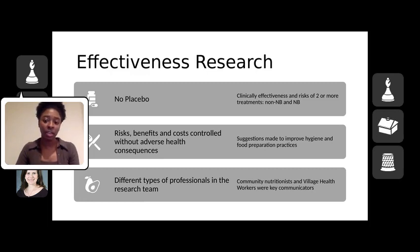So they used locally available produce, and they taught the women how to process the food, because some of the concerns were that the babies couldn't handle the supplements, because obviously they're babies, they don't have teeth yet, they don't know how to chew, and different concerns like that. So they focused on giving suggestions for those types of concerns, as well as evaluating the hygiene practices and making suggestions in that area as well. And they used not only the medical providers that were a part of the research team, but they also used community nutritionists and village healthcare workers.